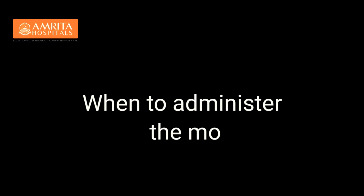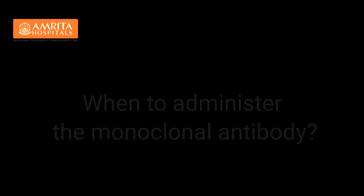Then when to administer this monoclonal antibody? The best time to administer the antibody is during the early period of the disease, within 3 days. Mild to moderate disease is where the monoclonal antibody has been approved, and moderate disease means the saturation is more than 90 without oxygen, and if it is more than 95, it is mild disease. In patients who have a low immunogenic response, for example, transplant patients on immunosuppression, in that group also we can preferably give monoclonal antibodies to prevent the progression to severe disease.